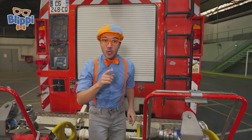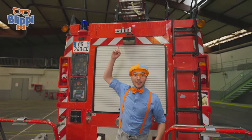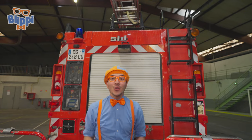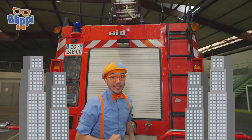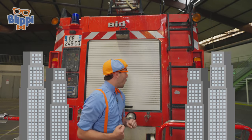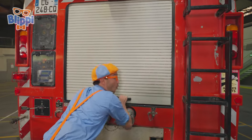Oh, and do you see what I see? One of the most important things? Yeah, this is really important. A ladder. A ladder in French is une échelle. Ladders are so important so that the firefighters can climb up to really tall buildings and use the hose to put out the fire. Oh, and check it out. There's a really big door. Wonder what's behind it.